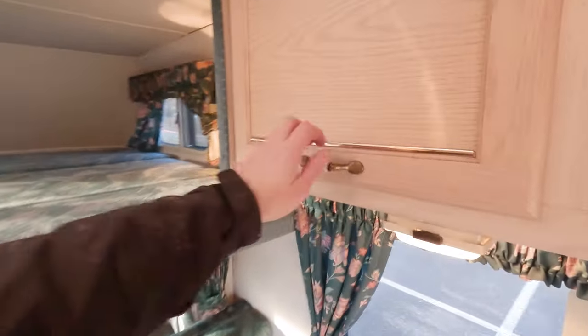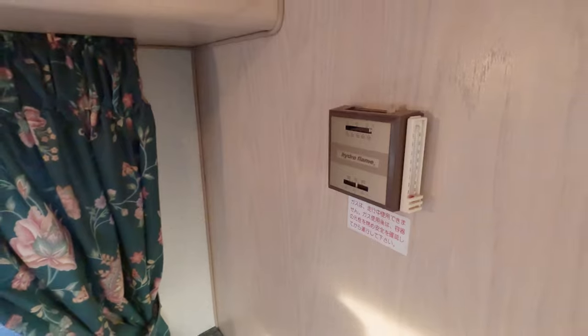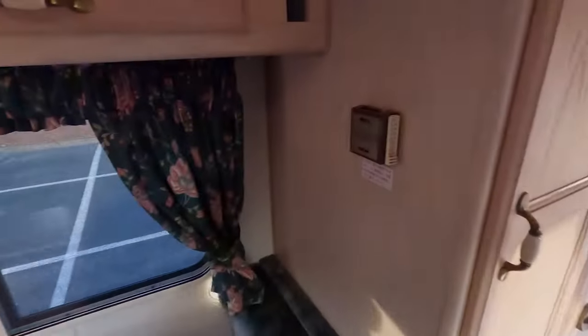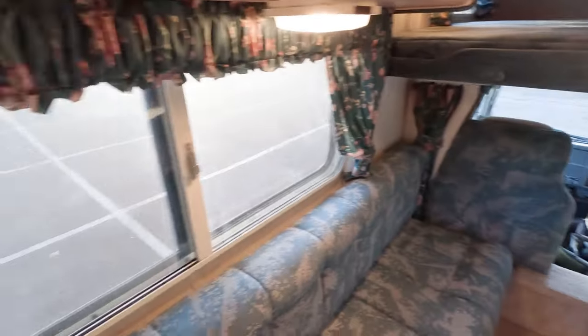I'll show you the right side cabinets just for posterity. This is a double shelf. And your single one. Thermostat control for your hydro flame furnace. That reminds me, all the appliances in here are North American because it was assembled in Canada. So making it serviceable, your coach end of things, easy to service here.